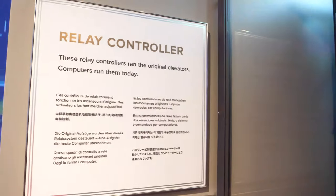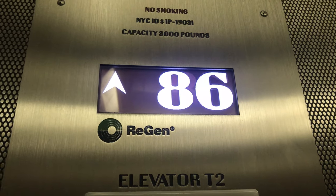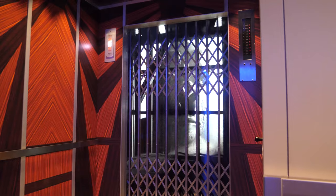You can now experience the augmented reality building up of the Empire State Building on a screen above you as you ascend quickly to the first observation deck on the 86th floor.